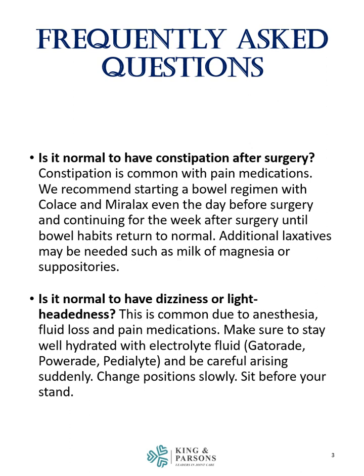Is it normal to have dizziness or lightheadedness? This is common due to anesthesia, fluid loss, and pain medications. Make sure to stay well hydrated with electrolyte fluids such as Gatorade, Powerade, or Pedialyte, and be careful arising suddenly. Change position slowly. Sit before you stand.